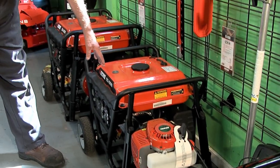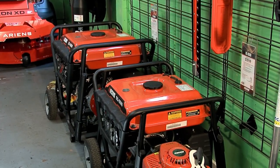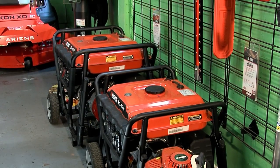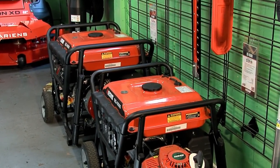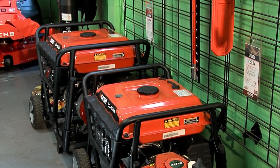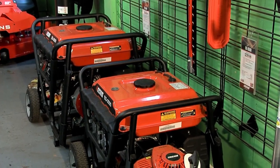Echo has two models, or many. We bring in a model 3500, and then this is the 10,000 in the generator market. It's a great market. Again, parts availability, serviceability. We do it all in-house at Steve's North End Mower Shop. And I just wanted to show you that we do carry a line of generators.